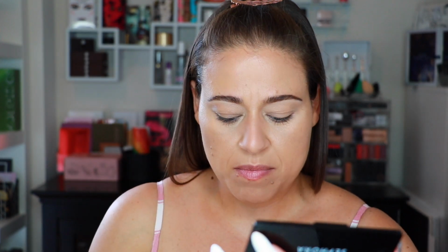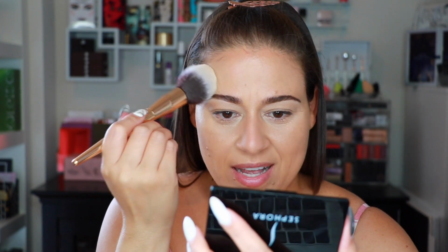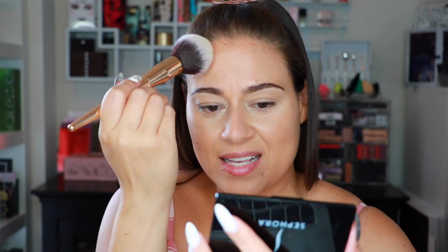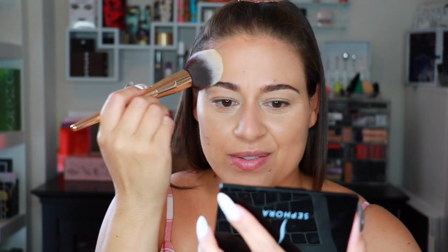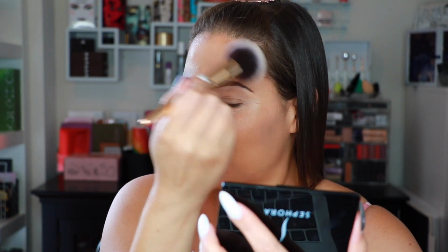I'm going to put a little bit more powder on my forehead. I was watching this girl that has bangs, and she commented that she powders her forehead quite a bit because it prevents her forehead from getting oily, or her bangs from getting oily, or back and forth oil transfer when she lets her hair down. So I want to do that too. See how it works out.